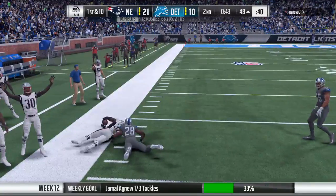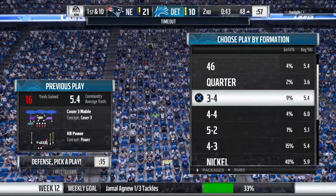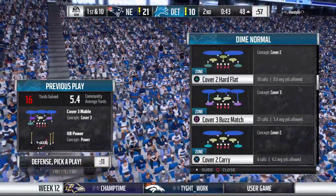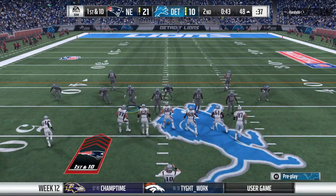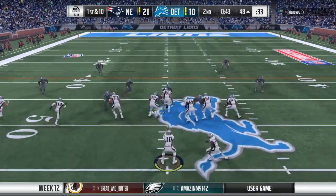And he'll be taken down, but not before he gets into enemy territory. And now we won't see a play on first down. We're going to get a timeout instead, as they'll stop it with just over 40 seconds to go in the first half. All right, now, lucky 56. Hurry up, here we go.